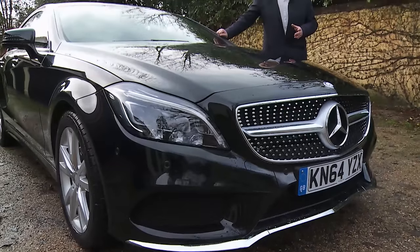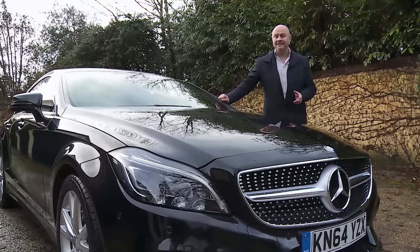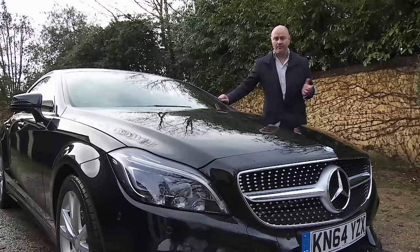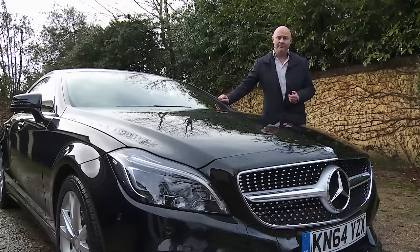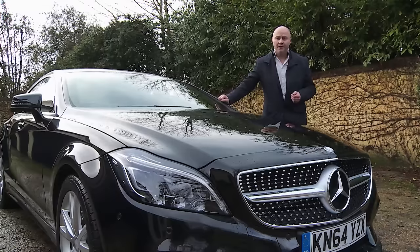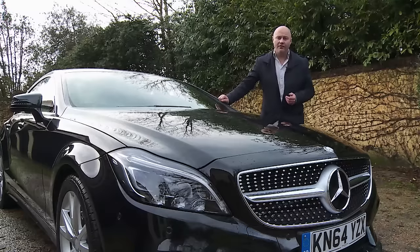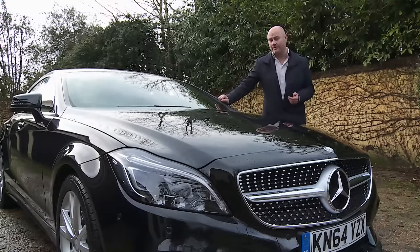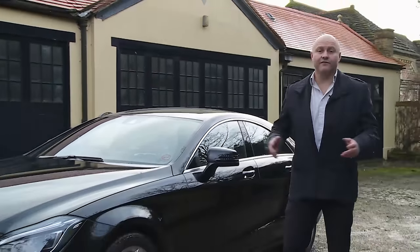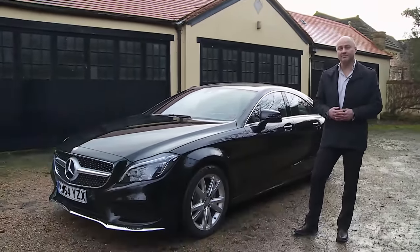Once you've chosen your CLS and made a few careful choices from the options list, it's likely that you'll be paying somewhere in the £45,000 to £55,000 bracket for mainstream models. For the V8 petrol-powered 63 AMG S version, you'll be paying in the £85,000 to £90,000 bracket depending on the options you specify. Provided you choose one of the diesels or the V8 AMG model, there's the option of either a four-door body style or, for a premium of around £1,500, a stylish shooting brake estate variant. Most will want a diesel, probably the efficient entry-level four-cylinder CLS 220 BlueTEC model.